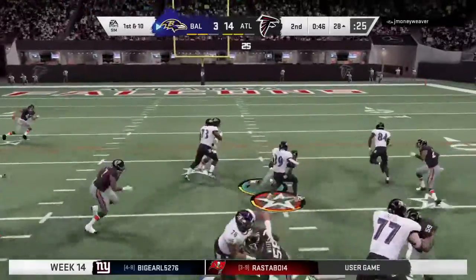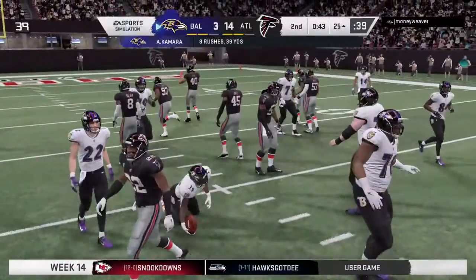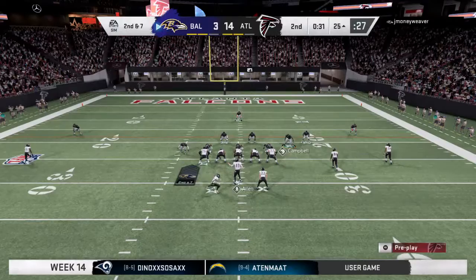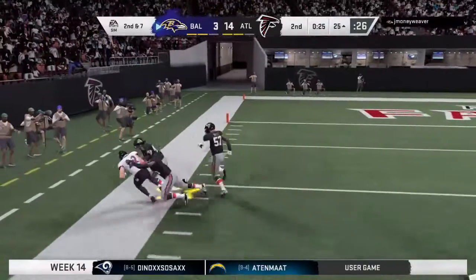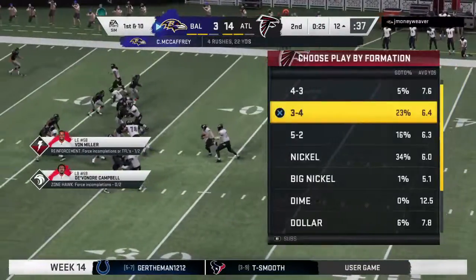Now a first down carry. It's Kamara. So he got free of 1 tackle but couldn't do a whole lot else. Up from his linebacker spot, Deion Jones making the play. Another run, this time McCaffrey. That one good for 13 and a Raven first down.